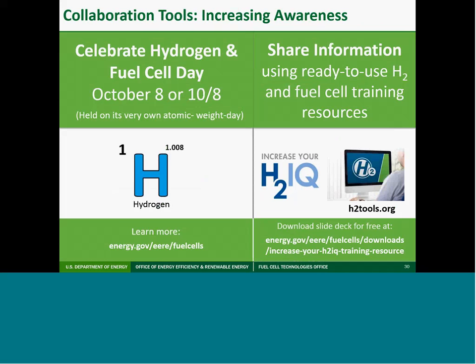Next slide. Another quick plug I'd like to put in is about Hydrogen and Fuel Cell Day. This is set for each year on October 10th, which correlates with the atomic weight of hydrogen, which is 1.008. We really like to promote all of our hydrogen and fuel cell technologies on the state. Any of these new projects that have exciting results coming out of them, this is a great time to share these results and really publicize the technology.